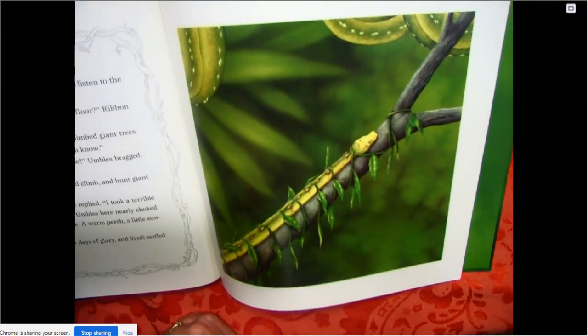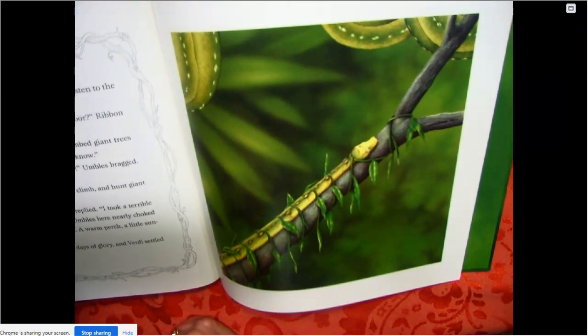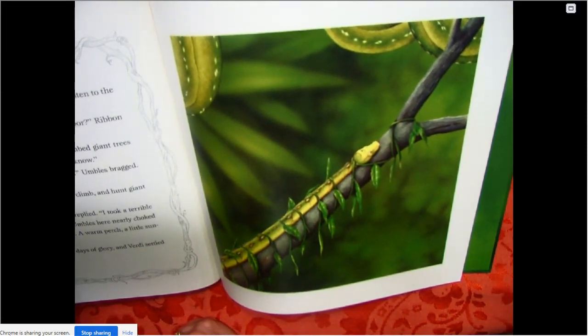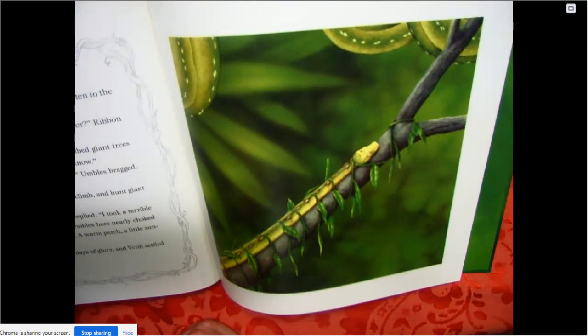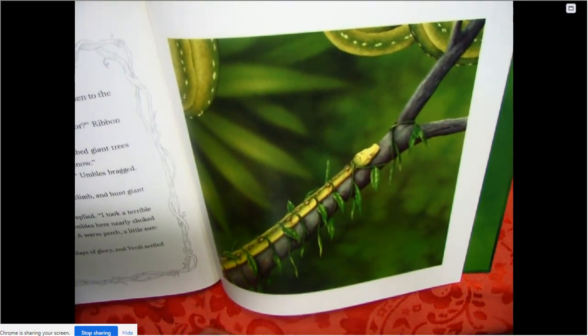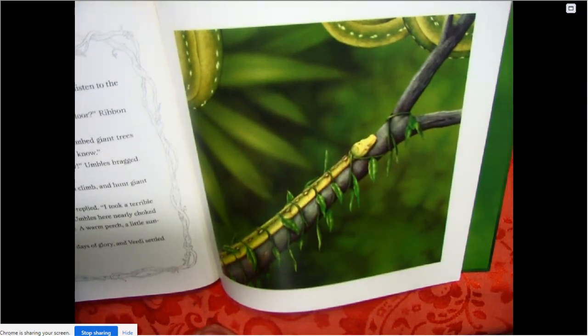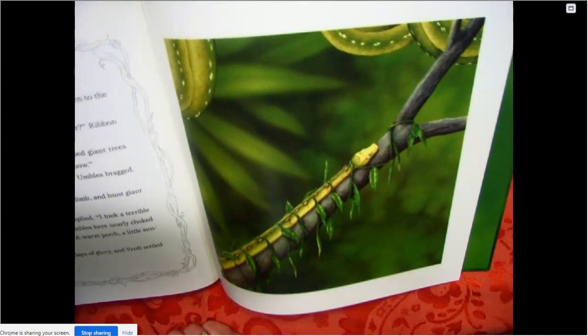Verdi was astonished. "You used to run and climb and hunt giant pigs? What happened?" "Ribbon crashed, just like you," Aggie replied. "I took a terrible fall and almost put an eye out. Then old Umbles here nearly choked to death. Now we all prefer the quiet life. A warm perch, a little sunshine, and an occasional good meal."